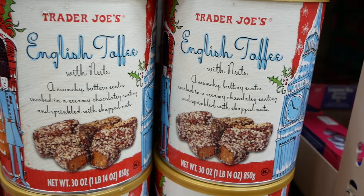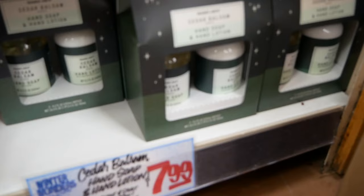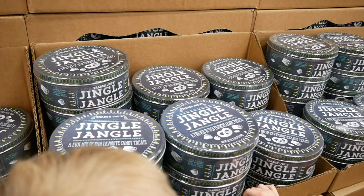I've heard of the English toffee. I think I might have tried that before, and I thought this little hand soap and lotion combo looked like a nice gift.